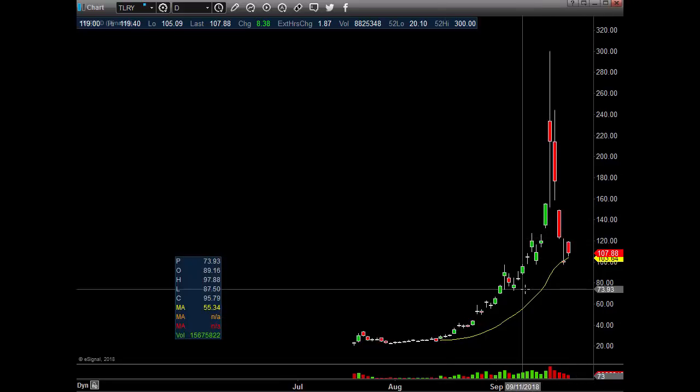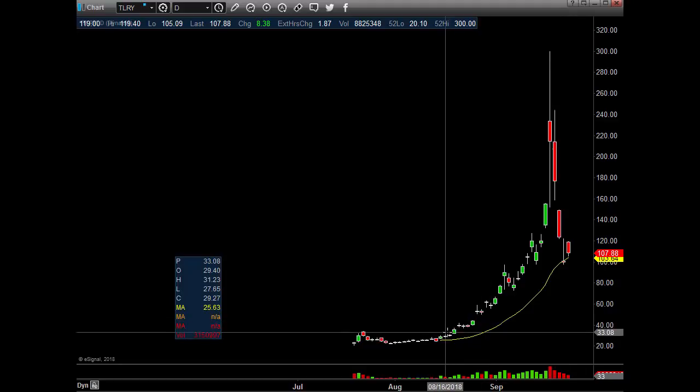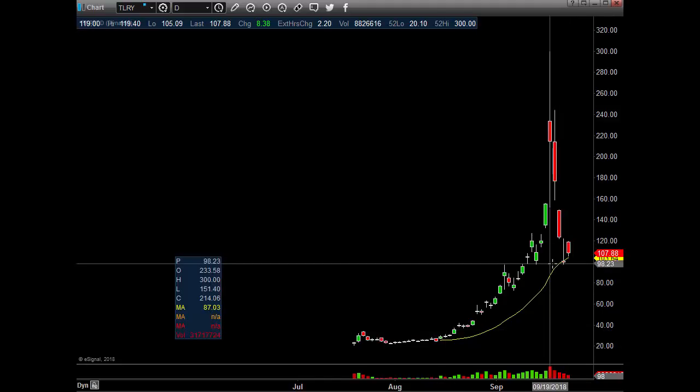If this thing comes back down, maybe right here, 43 bucks. I still like this one down here at 35.66. If it got down there, I don't know if I'll be a buyer of this one. This could have been it for this pump and dump, but man, unbelievable, under 100 bucks right there.